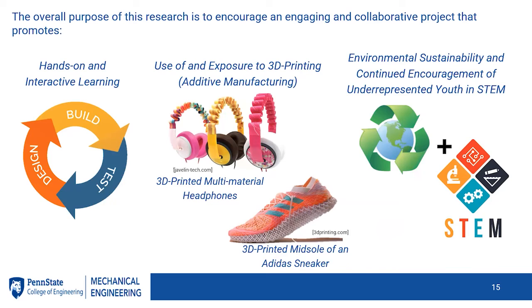And by learning more about 3D printing, also known as additive manufacturing, you'll gain some insight into this new and disruptive technology that industries and researchers are gradually shifting to prototype and design low cost, highly customizable products.